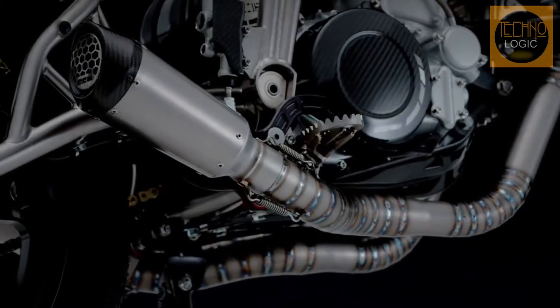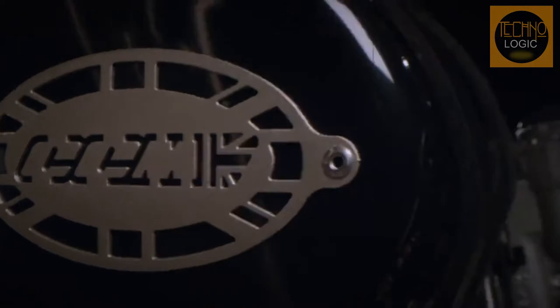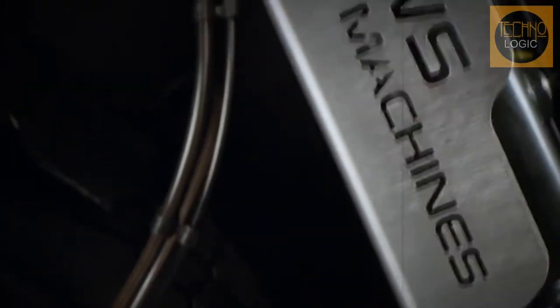Complementing the lightweight philosophy, unique Raptor titanium footpegs, a T-bolt kit and QD Racing full titanium exhaust system, handmade in 64 individually welded sections, reinforce the intent of this motorcycle.